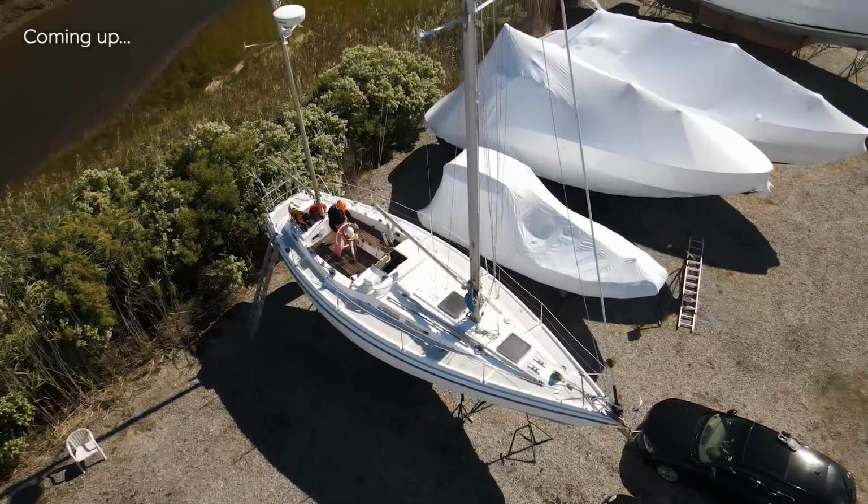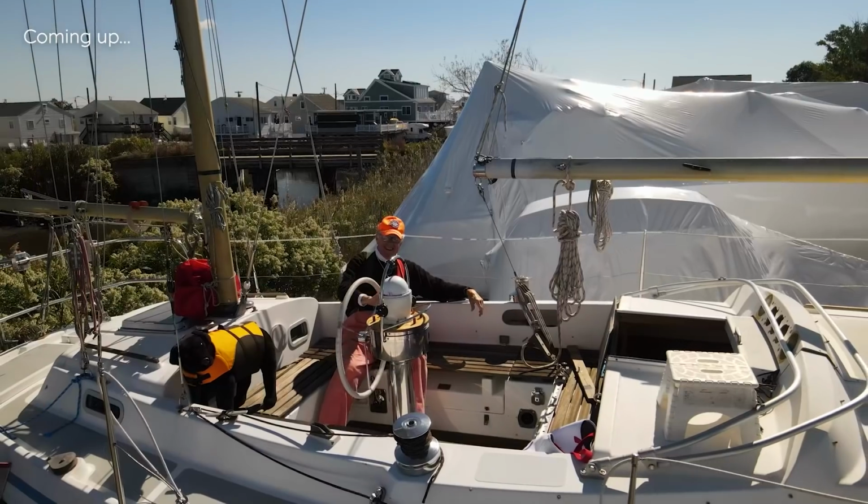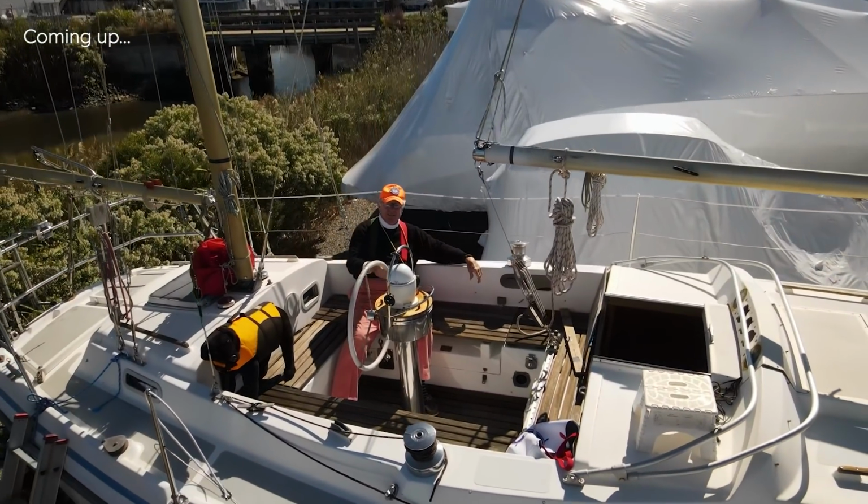Now, this is an unusual boat. She's been very well maintained. This boat has had such an emotionally connected life. I kind of consider it a love boat.